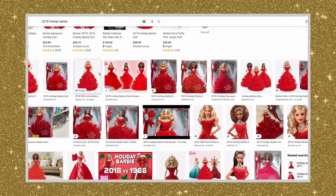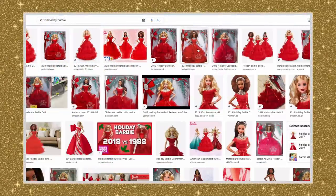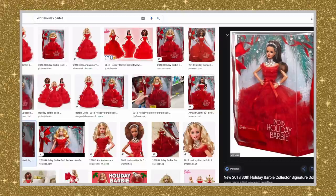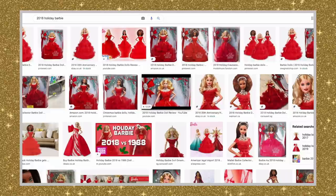Okay, so this is it. This is the 2018 holiday Barbie. There's actually 3 different versions of this, as you can see. That is one of them. And there's another one as well. So these are the 3 I've seen, which is so awesome. So there's 3 different variants on this.